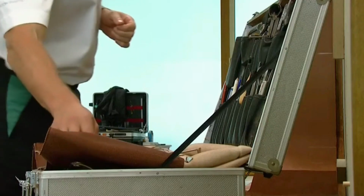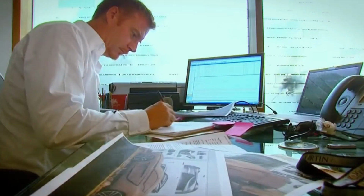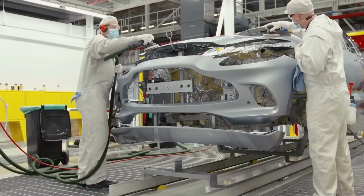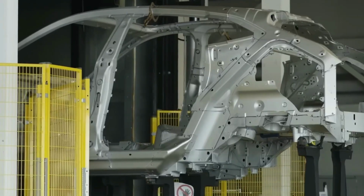This process couldn't be automated or scaled up. It relied on the skill and experience of craftspeople who had spent decades perfecting their art. The entire body required over 3,000 hours of handwork to complete. The carbon fiber monocoque was similarly labor-intensive, with each tub requiring weeks to manufacture and prepare.